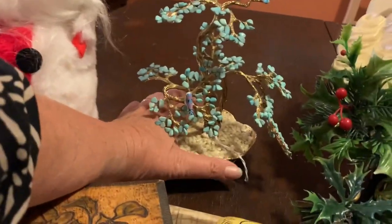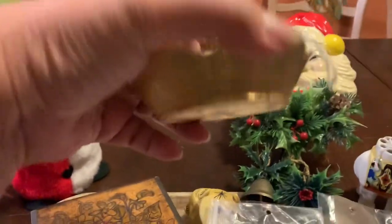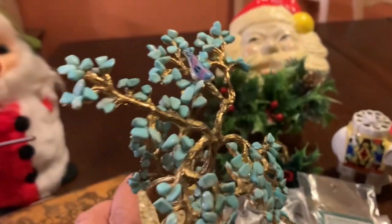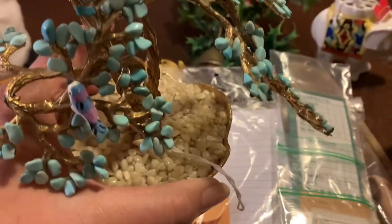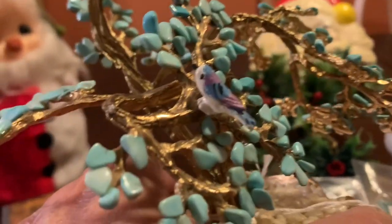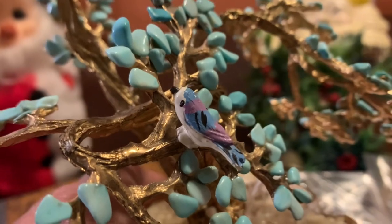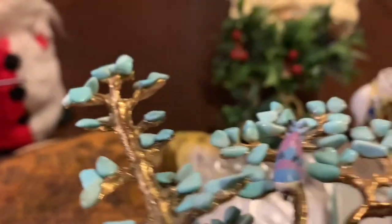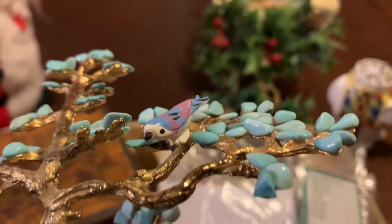Oh, and then I think my favorite piece this time, besides him, he's adorable, but I love this piece. I didn't take the string tag off. But look, it's heavy. It's weighted. It's got these little turquoise chips and it's made into this bonsai tree. Don't you love that? And look, see the little bird? There's a little bird there. And look, a little bird there.